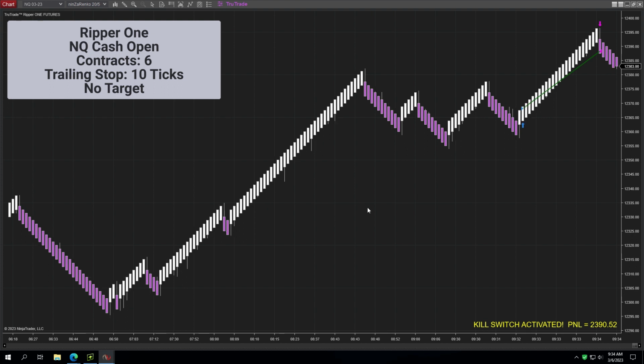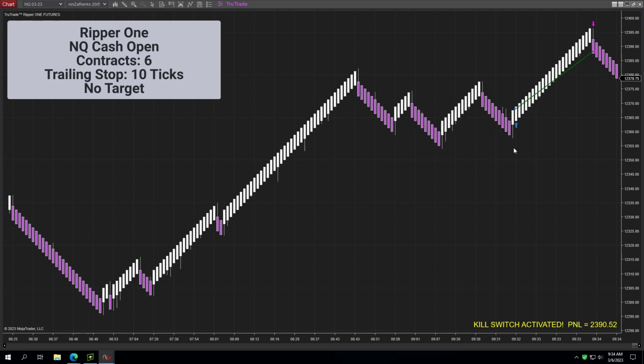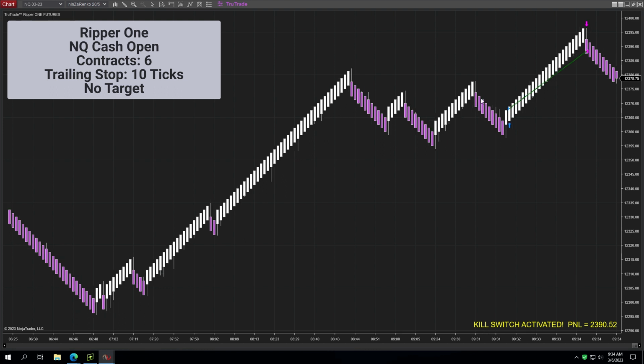Again, that's why I chose the Ripper 1, right? Earlier I said you had nice runs, small pullbacks, nice runs. We had a really nice run here. It waited to take the trade coming here. It had some momentum. We took it. We trailed our stop 10 ticks, and we're done for the day.